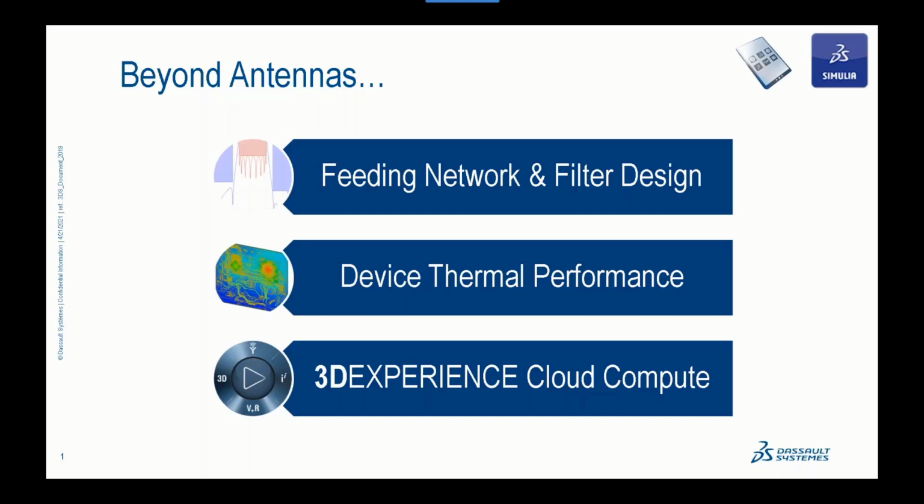I would like to also highlight two things complementing antennas. And as a cherry on the top, I would like to show you as a last point the cloud compute, which recently has been made available. The two things I would like to show you beyond antennas are the feeding networks and filter design, and the device thermal performance, as Derek already introduced.